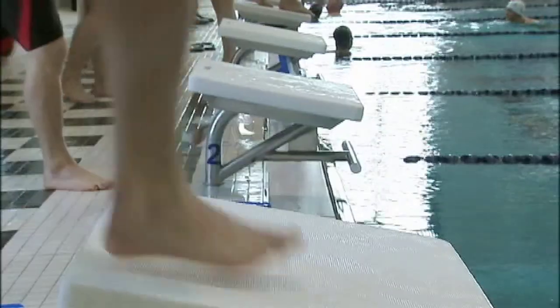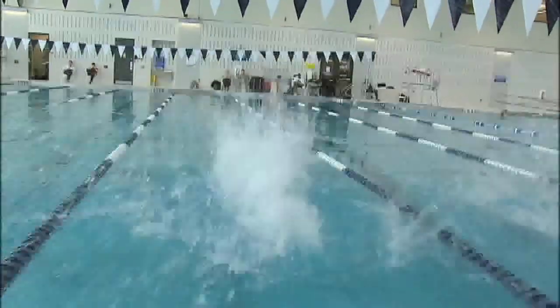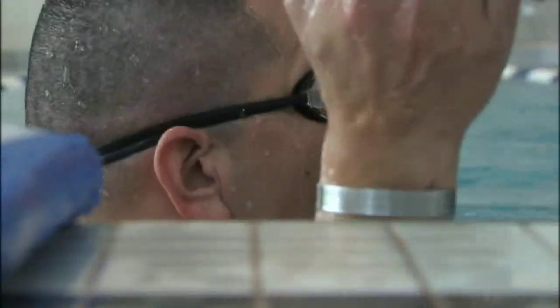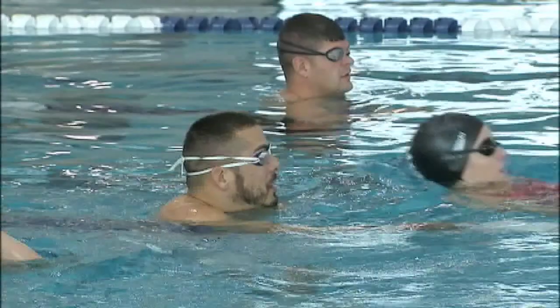Swimmers, take your mark. Go! We're here for the final selection of our Army team for the Warrior Games. It gives the soldiers a chance to show how they've recovered. In many cases, a lot of soldiers couldn't walk, couldn't swim, may have had balance issues, and the games showcase how they've improved, and you can see the transition they've made.